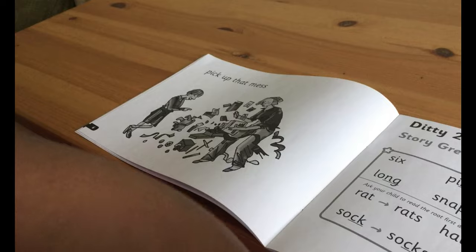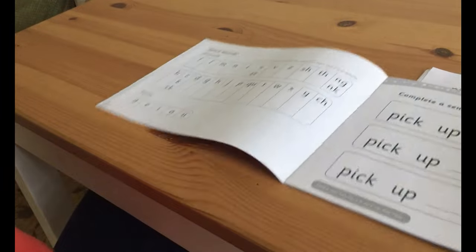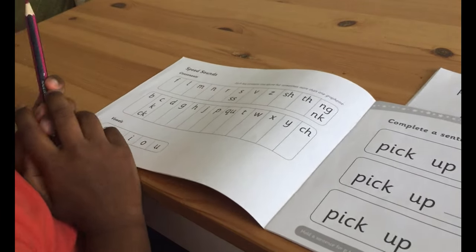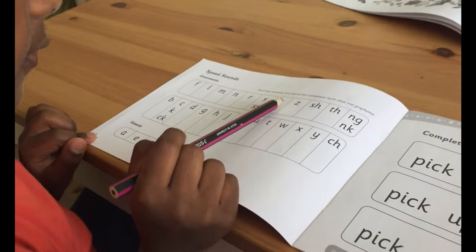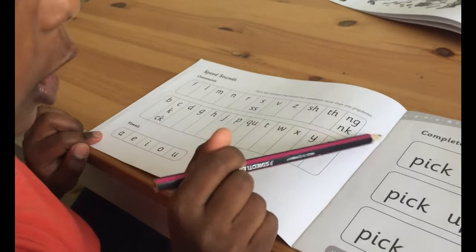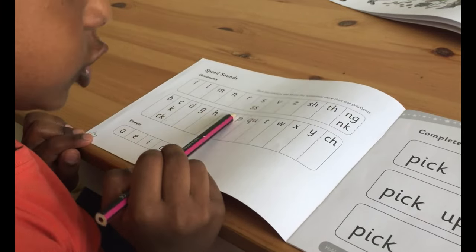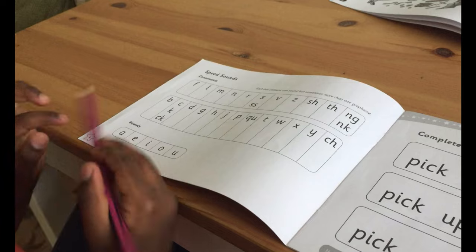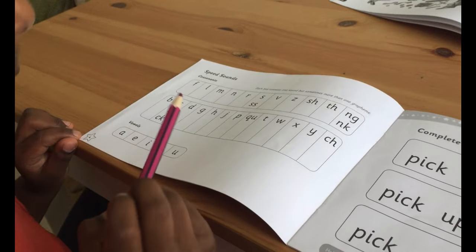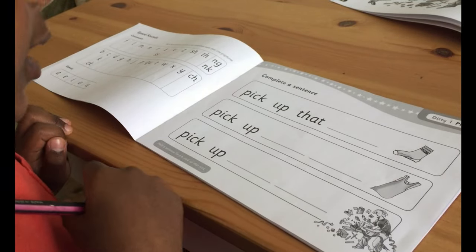Got messy. Right. Yeah. Can you do the writing? Oh, yeah. First, read the sounds. All the sounds. Speak the sounds. Okay. Words? Okay. Can you complete the sentence? Yes. Read the first. Sock.